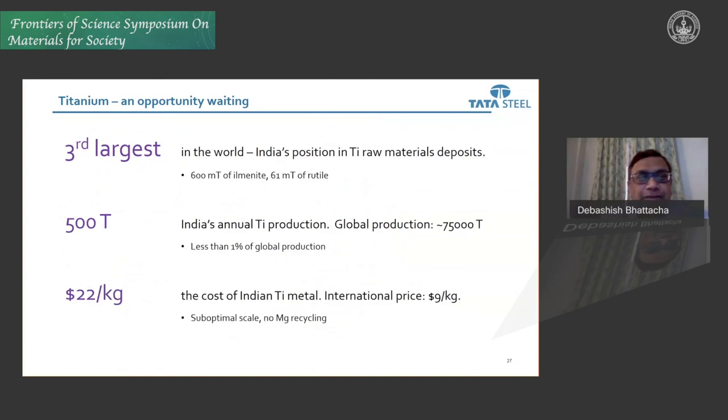Titanium is an opportunity waiting. India has the third largest deposit of titaniferous ores in its beach sands across southern India and up the eastern coast. But India makes, again, less than 1% of global production of titanium in a plant that is suboptimal in size and doesn't have the requisite recycling of magnesium in place. And lo and behold, its price is non-competitive. Again, this is an area where strategic material needs to get focus, align the TRL levels, create incentive for a global market, and set an ecosystem in place.